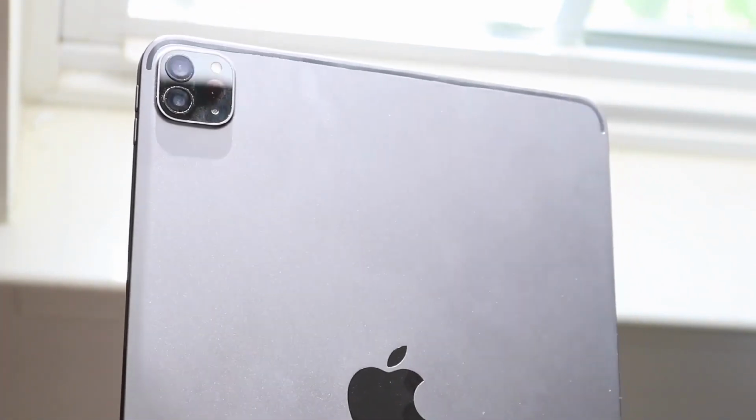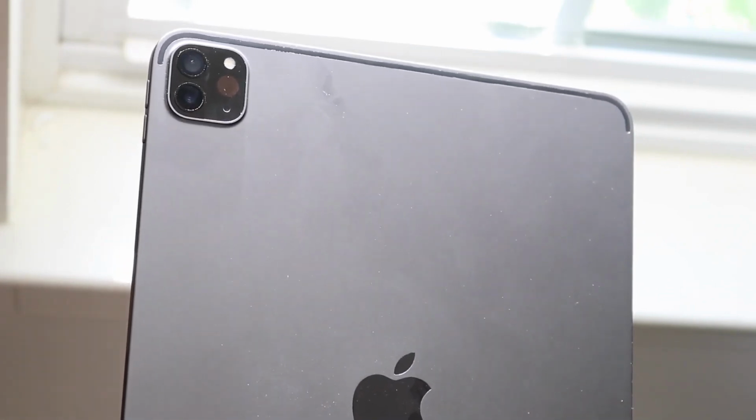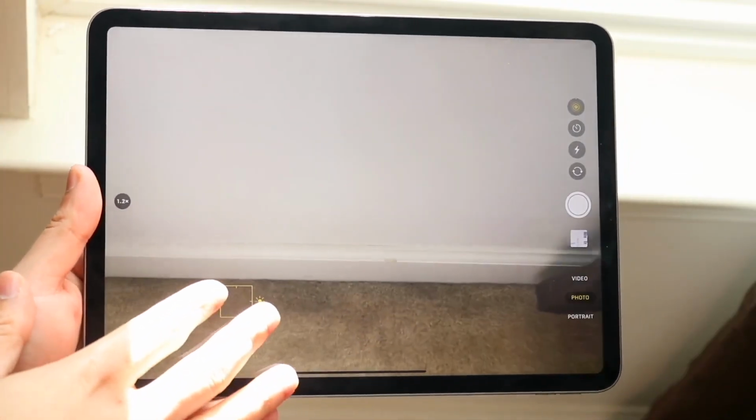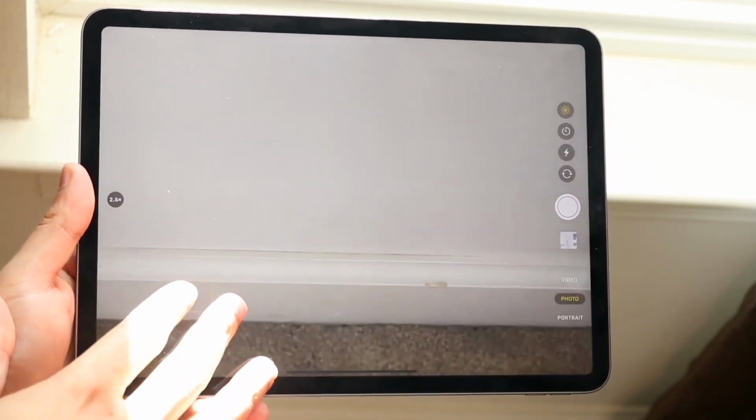Now, in terms of the camera setup, this iPad does have that dual camera setup on the back. And I have always been a pretty big advocate for iPad cameras. I don't think they're the best things to buy, but they're good enough. And if you need them in a pinch, I think they're decent options.